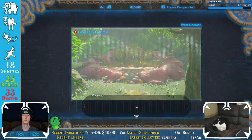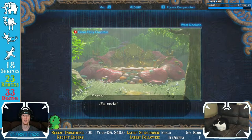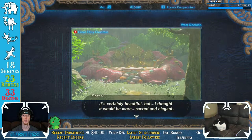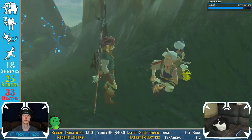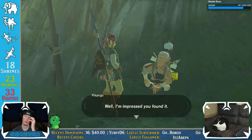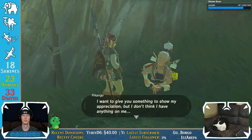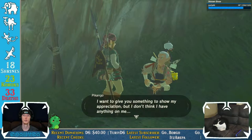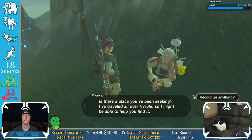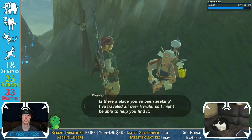Well, bless my bollocks, you're right! This is the Great Fairy Fountain! Certainly beautiful, but I thought it'd be more sacred and elegant. Less flower-like and more painting. Well, I'm impressed you found it. I want to give you something to show my appreciation, but I don't think I have anything on me. I know! A painting. Is there a place you've been seeking? I've traveled all over Hyrule, so I might be able to help you find it.